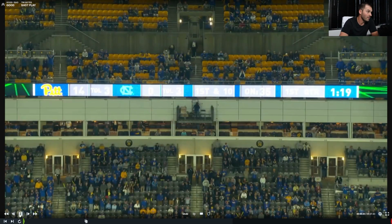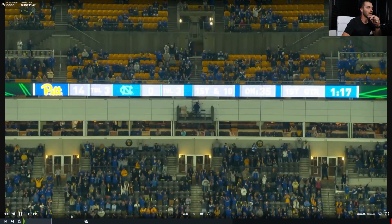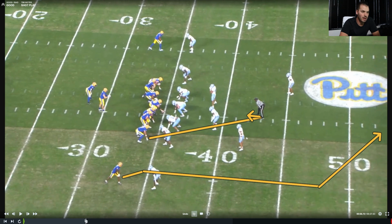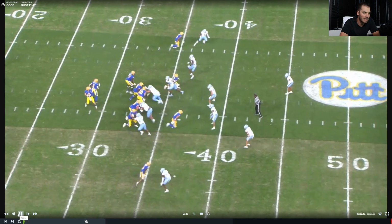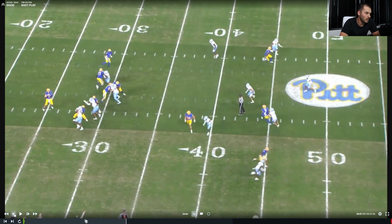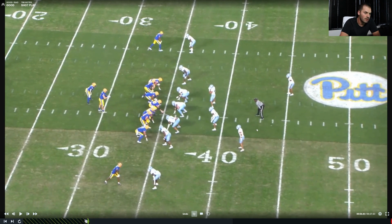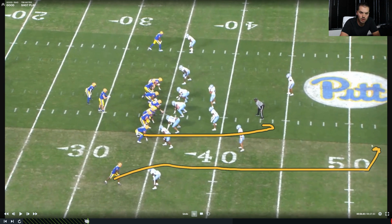Let's jump into the film. So, first good I've got for you is just a shot play. They're going to run this little bit of a deep hank, and they're going to try to get this safety to suck up here, and they're going to run the post behind it, okay? I want to say that they're just in cover 1 anyway, so of course the safety is going to take it. But that's all you're looking for, you're going to read this thing 1 to 2, okay?